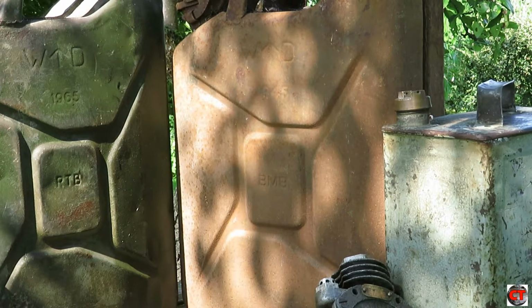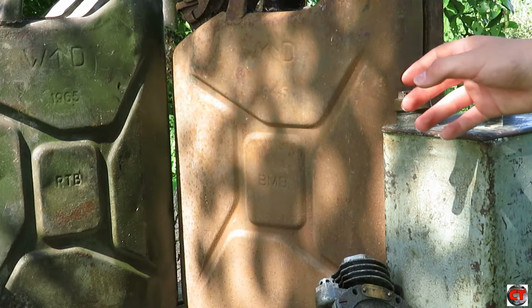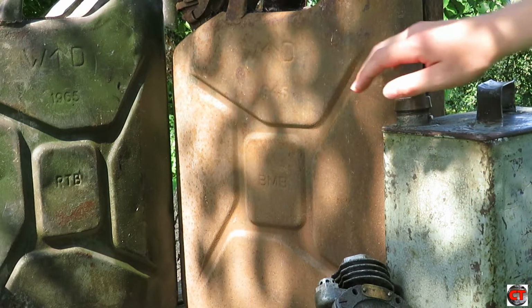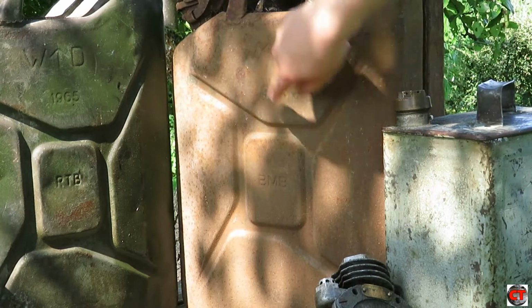Now this is because the German army, who were the opposition obviously in World War II, had created such a good design for a can that us Brits thought, and everybody else, oh, that's quite a good design, so we might as well copy it. And obviously jerry was a nickname for the Germans at the time, so that's why you've got this structure here.